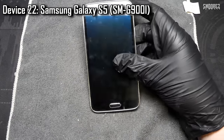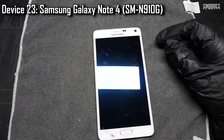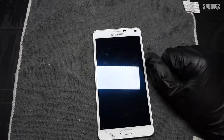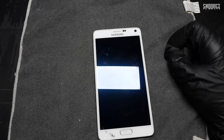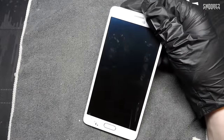I have, yeah, it's another S5. Yeah, I got a lot of S5s, but I need the screen, so it's fine. I got a Note 4. Problematic Note 4s. I have a Note 4 that did work. I built it. I put the screen down. I'd done everything. It was all working, and then it died. So I kind of found this one. The screen looks good, but I'll grab the motherboard out.